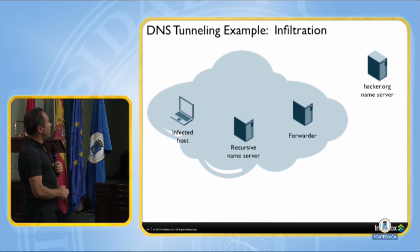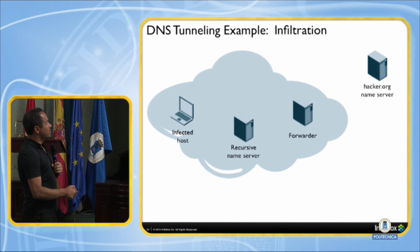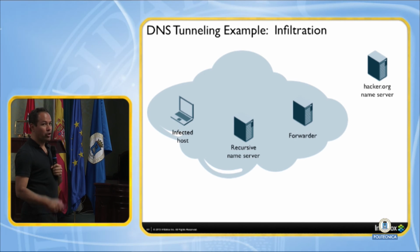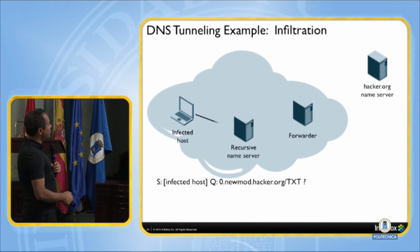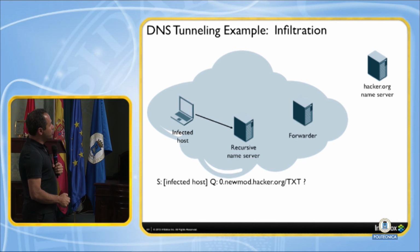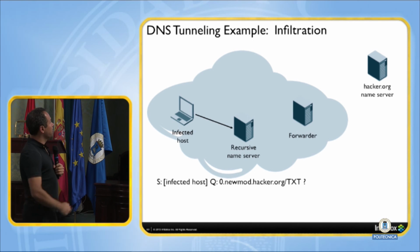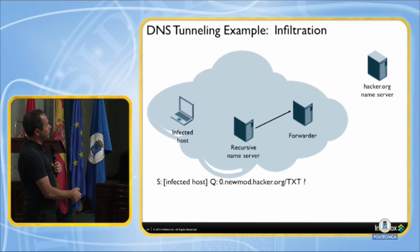So the infected host wants to bring in some code from this name server out on the internet, right? But he has no way to connect to it directly. So instead, he sends a query to the local recursive name server, and he tries to look up text records for 0.newmod.hacker.org. And that's transmitted up to the forwarder. The forwarder queries the hacker.org name server.